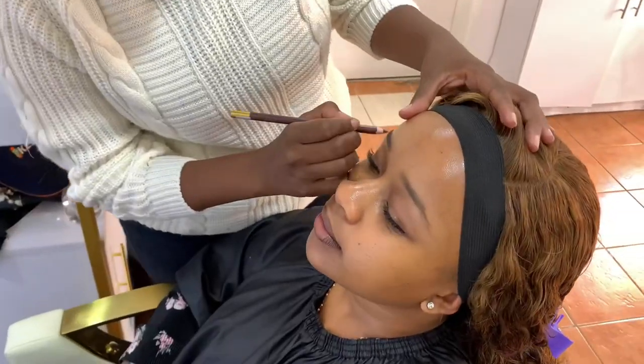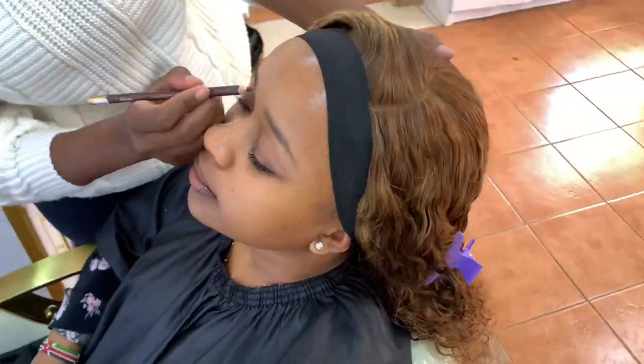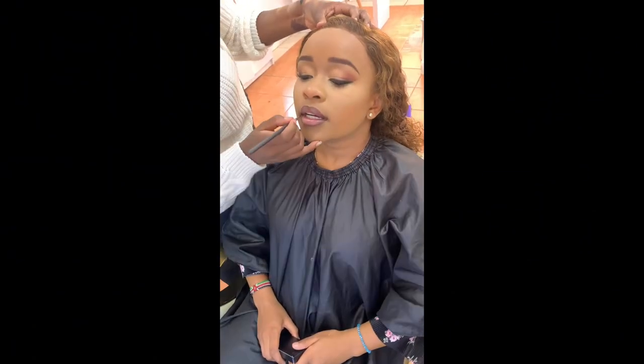Look at that, look at the lace. Oh my goodness. And my wig is good to go. Next on, makeup. What's a good wig without makeup? And Foina Beauty again came through. Wait for the final look.